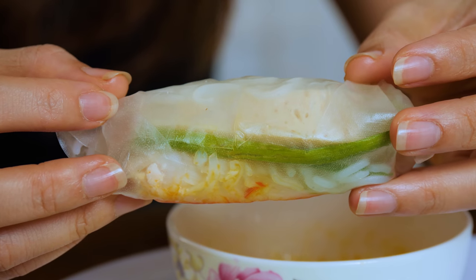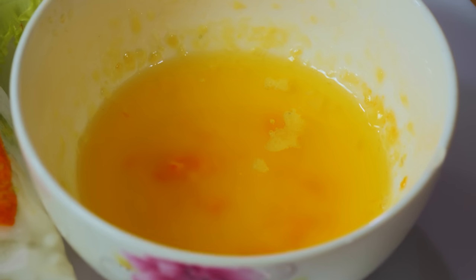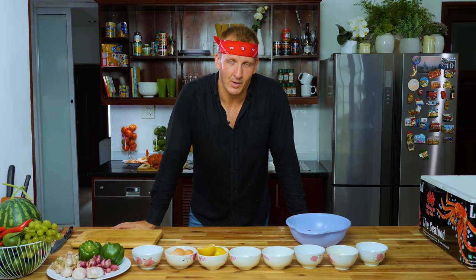It's pretty good. No, I'm just kidding. It's freaking salty. It's like a punch in my mouth. I think if the sauce is less salty, it's gonna be better. So with the taste, I give it 6 out of 10. Sorry, Sonny. This idea is bad. I take it back. I don't want to do this anymore.